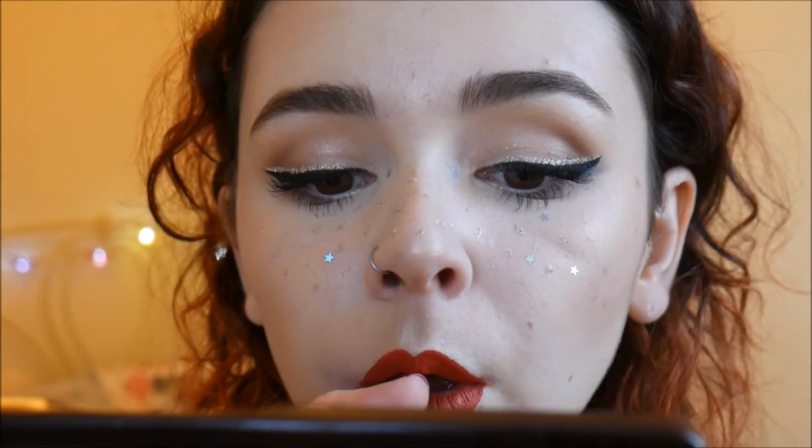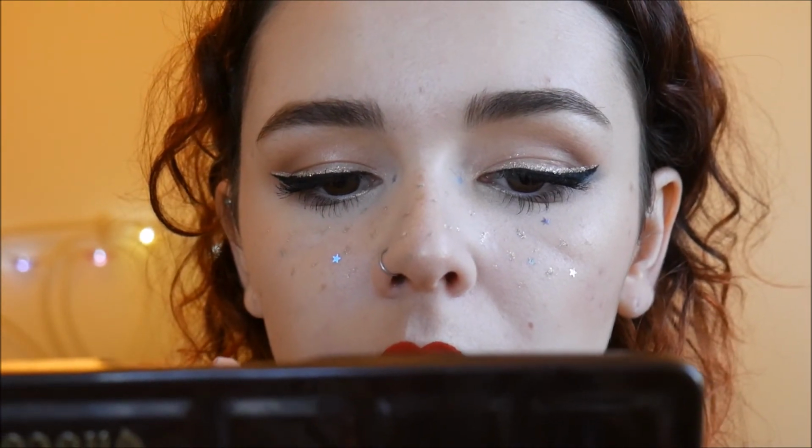I think I'm going to stick just a couple of stars, like one on my top lip, one on my bottom lip, something like that. Let's see. Maybe while it's still drying. Probably should be using tweezers to put these stars on, but there you go. And there you guys go. Here is this super, super festive, kind of crazy, really, really fun glitter, freckles, holiday, Christmas extravaganza on my face.